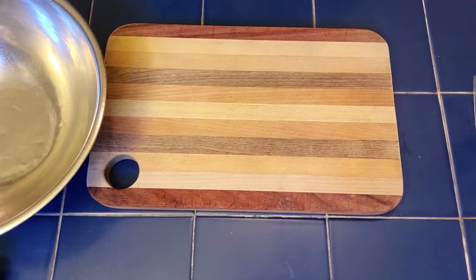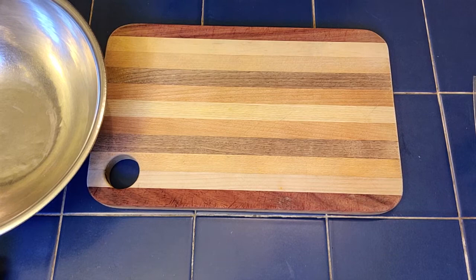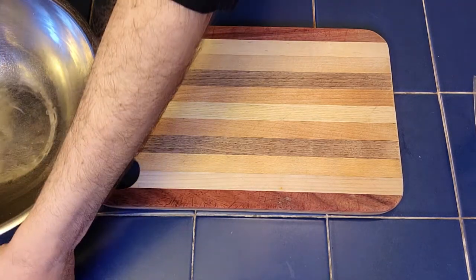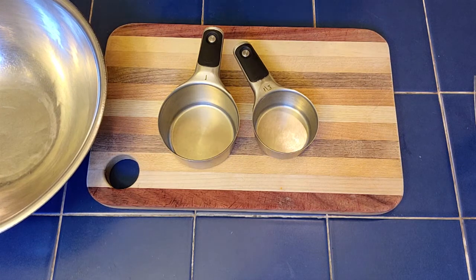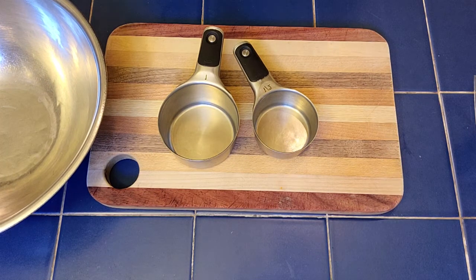Now that we've got all of our equipment together, and we've got all of our ingredients ready to go, we're ready to start cooking. Now that we're ready to get started, the first thing we're going to do is we're going to work with our dry ingredients. When measuring out our dry ingredients, we want to use measuring cups that look like this. Believe it or not, there is actually a difference between a dry measuring cup and a wet measuring cup.